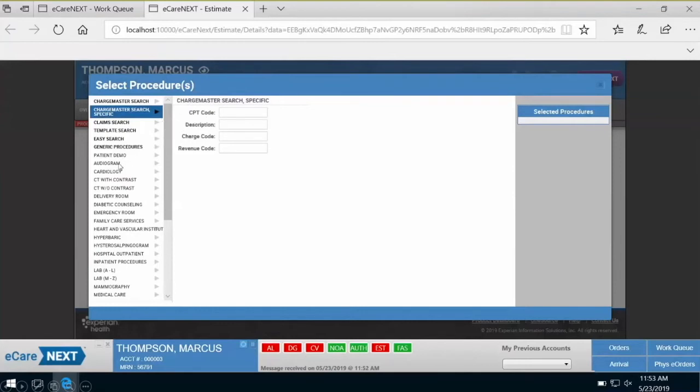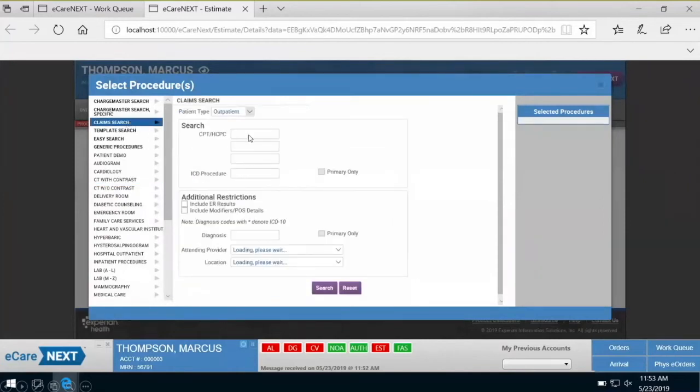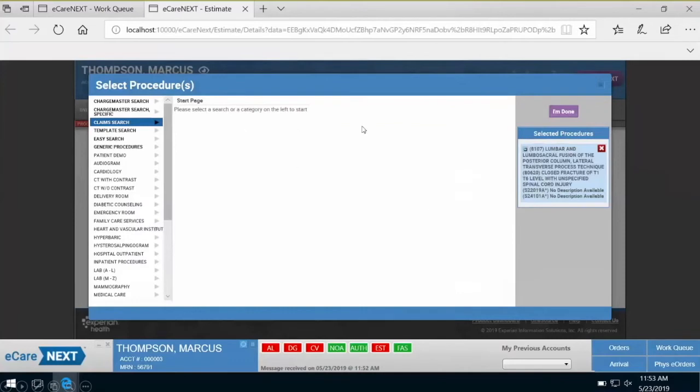For frequently used procedures, templates can be built. Here, we see a collection of all CTs with contrast. Finally, we can utilize a claim search. Any past claim can be used as a template to build our new estimate. We can also review and edit as needed. Click Select, and then click I'm done.